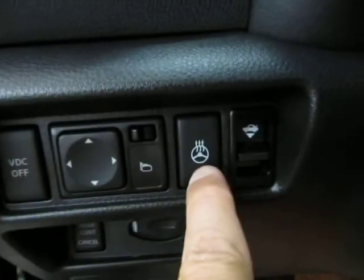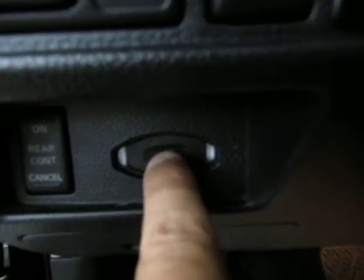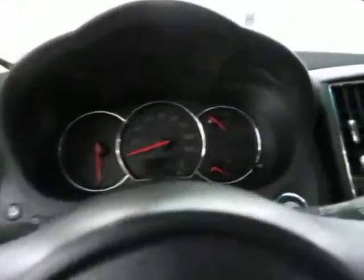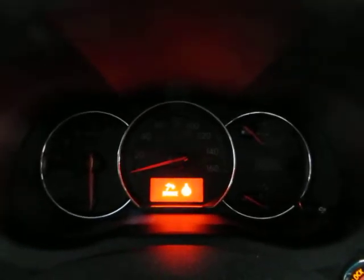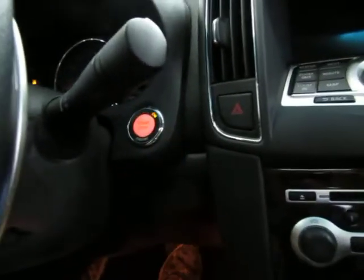Power mirrors, heated seats. This is your power trunk. Down here you have a slot in case your battery is weak. You can just put in your key in there. The battery on this remote that I have in my pocket is in good shape. And when you sit inside the vehicle, the car senses that the key is nearby, is asking me to step on the brake, which I already have, and hit the push button start.